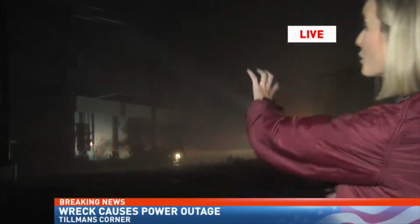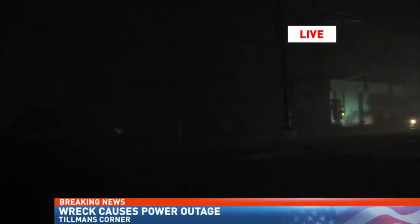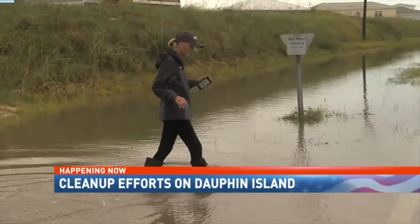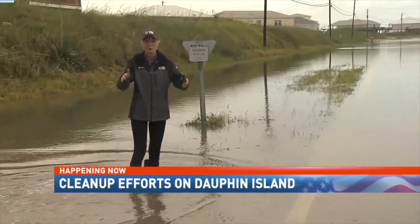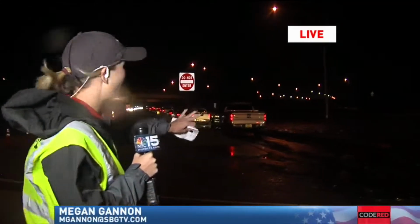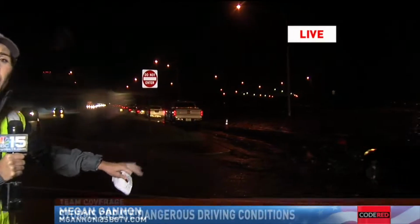You can just see, if you look over that way, it's completely dark and you can see just how deep they are. We're told anywhere between 6 inches to almost a foot or more of water covering the roadways. Both eastbound lanes of the causeway, a lot of the cars, you can see traffic slowdown is happening right now.